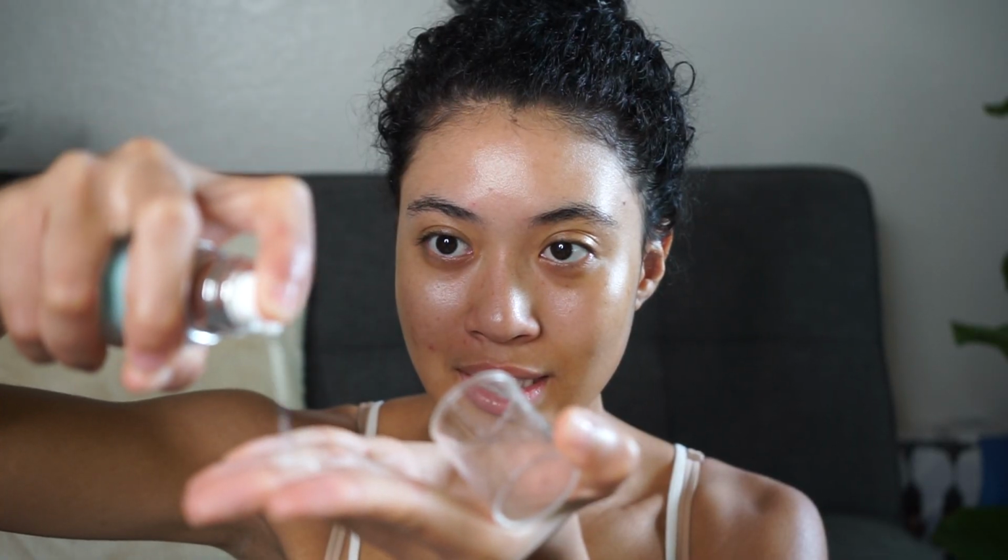Okay, starting with the clean face, I am going to be using my e.l.f. hydrating face primer, and I'm just going to use one pump of this, mainly focusing it on my T-zone because that's where I'm going to be applying my concealer and stuff. After I focus it mainly on my T-zone, I'm going to spread it everywhere else on my face.